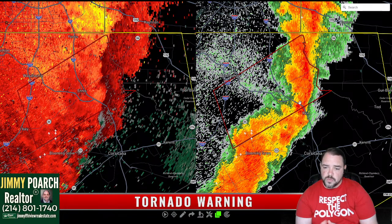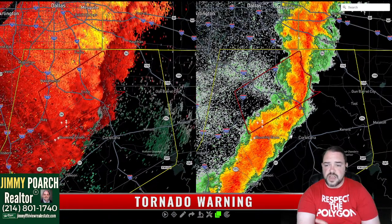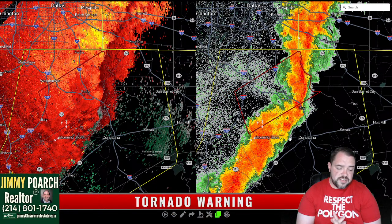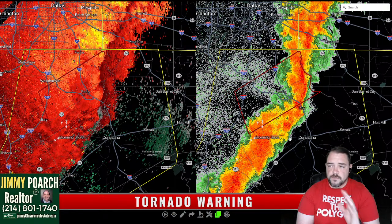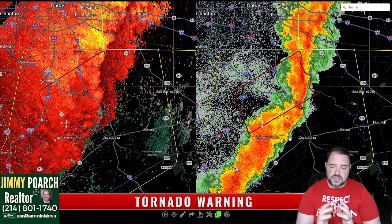These storms have gone away, and I don't see really any big concern in the Corsicana and Navarro County area either. But I would continue to monitor. Really the best thing is if you go to Twitter and go to the National Weather Service in Fort Worth, they tweet out every warning. So if there is a warning for Navarro County, you want to make sure that you're tuned into that, or you have a weather radio or something, different ways to get warnings.